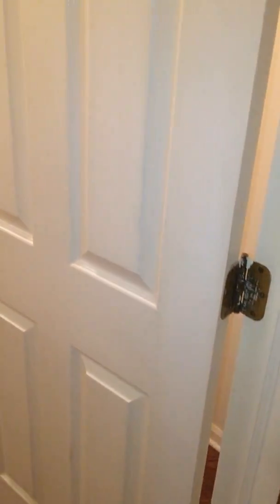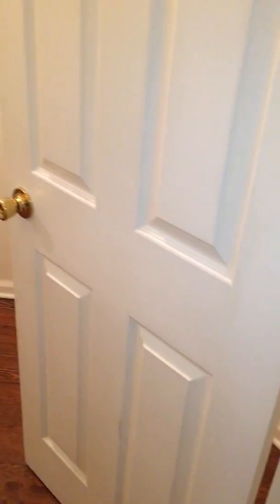Now, entering the master bedroom, I'm suggesting that we paint both sides of the door. And we can leave the closet door alone. That's pretty good right there. Now, if you can look at the floor, you see how that rubs up against the door. So maybe we can adjust this door, maybe shave a little bit off the door so it can have a real smooth closing to it.